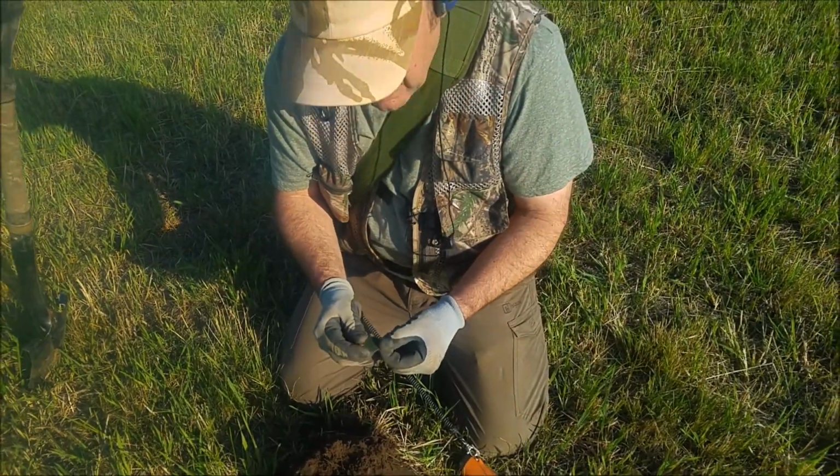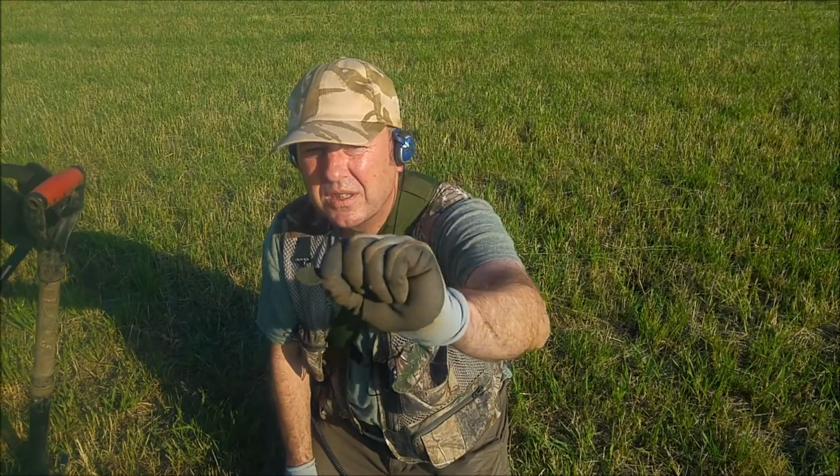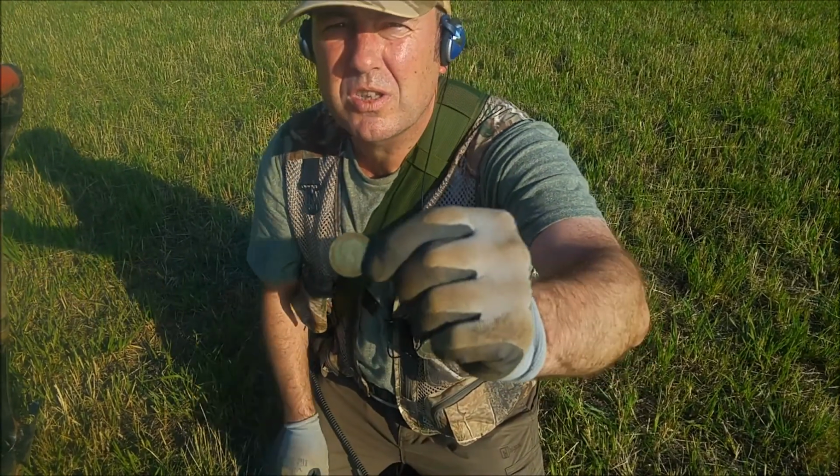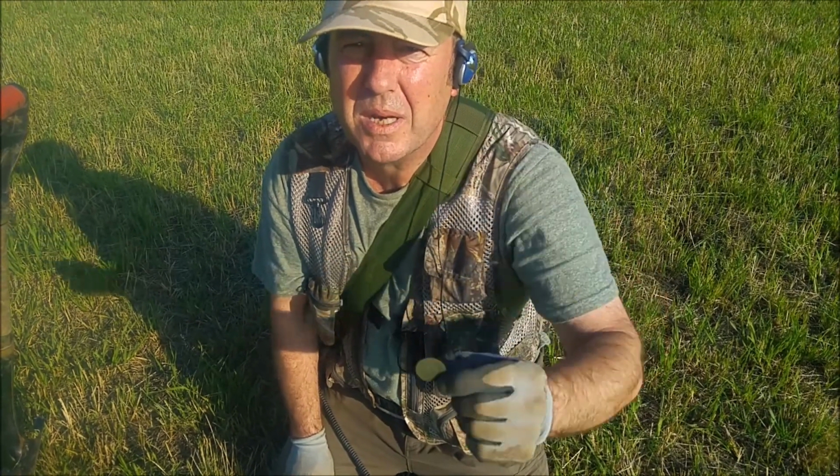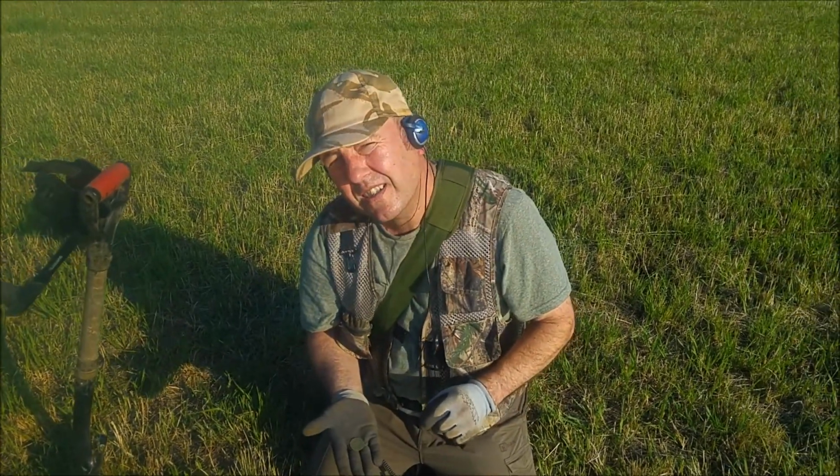And it's funny, some people would think nothing of them, but I never get bored. Never get bored of digging George V's. I just love to see those lovely green coins coming out of the ground. Very nice.